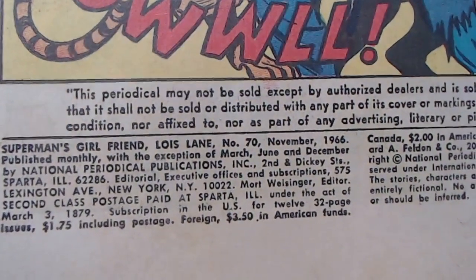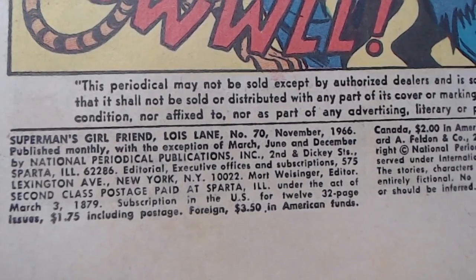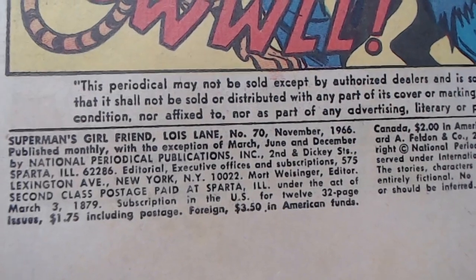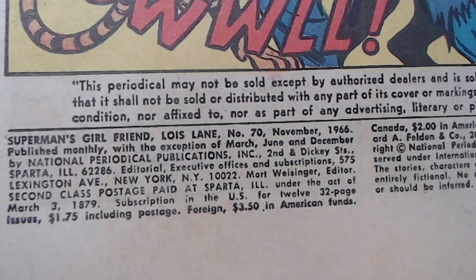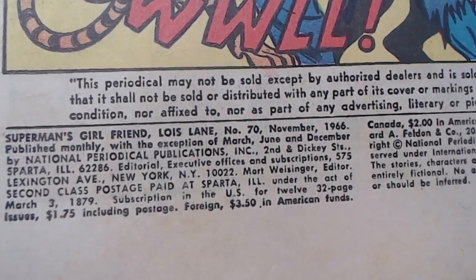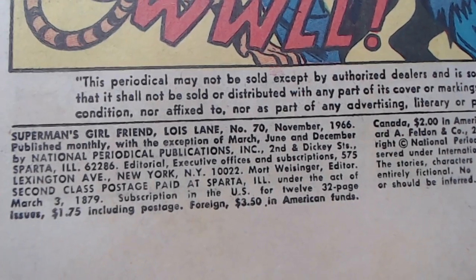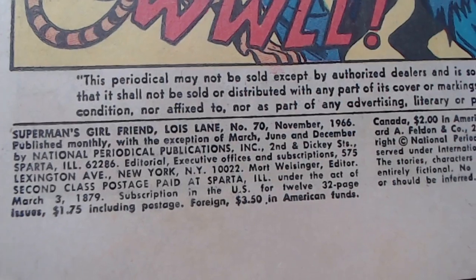Superman's Girlfriend, Lois Lane, number 17, November 1966, published monthly with the exception of March, June, and December by National Periodical Publications Incorporated, 2nd and Dickey Streets, Sparta, Illinois, 62286. Editorial executive offices and subscriptions, 575 Lexington Avenue, New York, New York, 10022. Mort Weisinger, editor. Second class postage paid at Sparta, Illinois, under the Act of March 3rd, 1879.